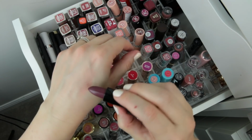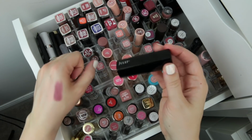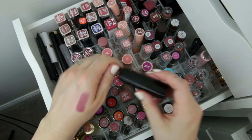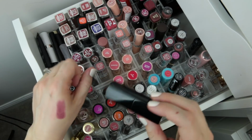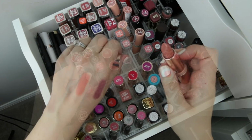Pull this in. This is from Julep. It's the shade Strut. Doesn't say what part it is for. So it feels very creamy. It feels a little sheer. It's a deeper plummier color, so I'm not sure how that's gonna work. I don't remember how I feel about this. So that's coming in.